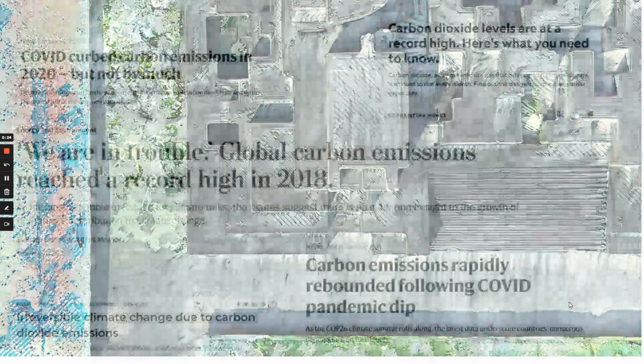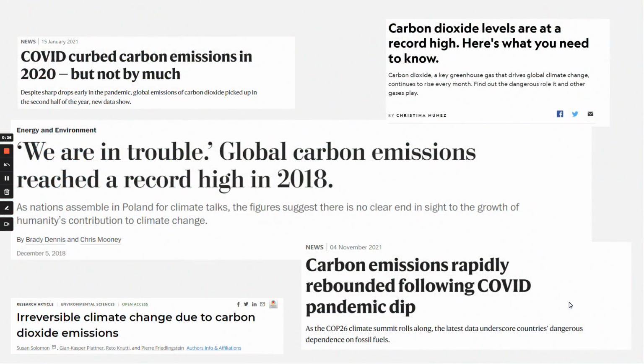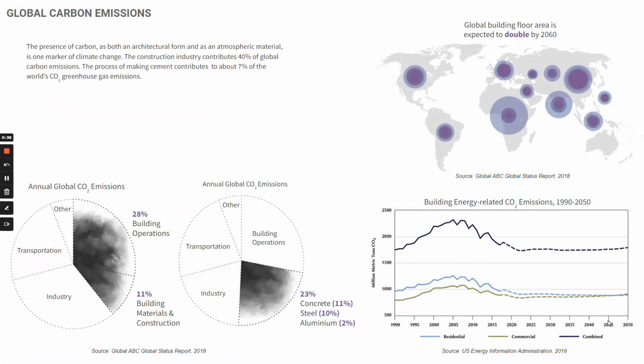The project revolves around the climate emergency that we face globally, where there are articles, discussions, and talks on the vulnerability of the air we breathe. We're specifically focusing on carbon. On a global level, the presence of carbon in the atmosphere catalyzes climate change, and the construction industry contributes to 40% of the emissions. Reducing the carbon footprint of construction could entail more sustainable construction and a more public conversation about this material.